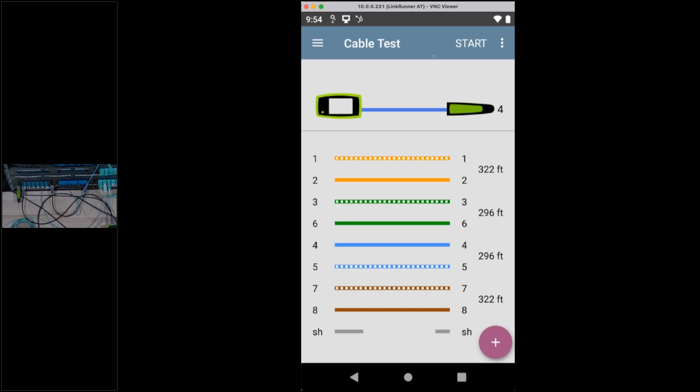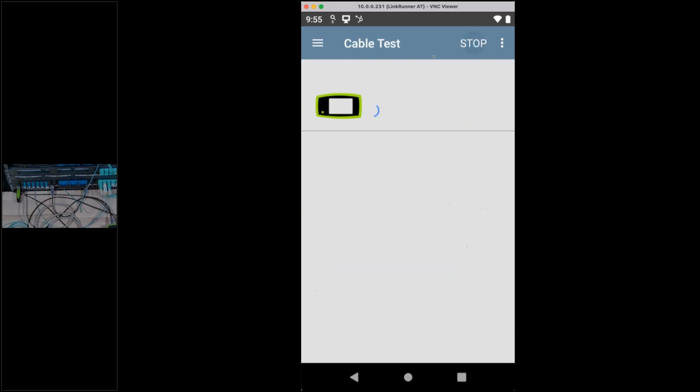Now, one of the features that this has that some of the other testers didn't is the ability to test shielded cable. So I'm going to grab this chunk of shielded cable right here. We're going to replace that thin patch cord with the shielded patch cord. I'm going to go ahead and run that test again.